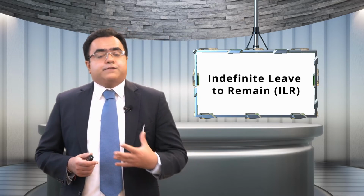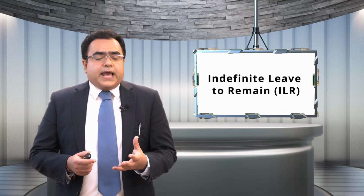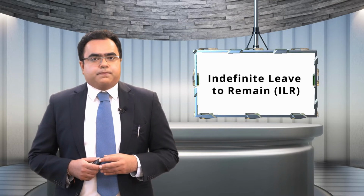Well, if your objective was to settle in the UK, you can find a pathway with the settlement visa categories. So you get an initial entry clearance, which is granted for about 3 years. You can then look at extending that visa for another 2 years. And when you've spent 5 years in the UK, you become eligible for what's known as indefinite leave to remain. And this is known as permanent residence.